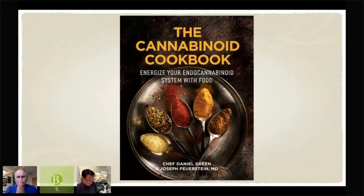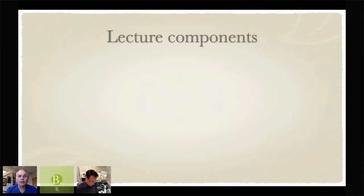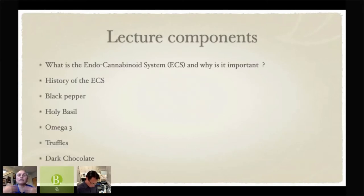So that obviously is the cookbook. It's an absolutely beautiful book. It's a lovely coffee table book with beautiful pictures that we're both very, very proud of. And it really is energizing your endocannabinoid system with food and spices. And we're going to go over this a little bit. Whenever I give a lecture, I like to give people expectations of what's going to happen in the next little bit.